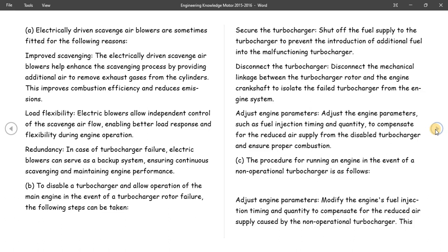Number 1, firstly you need to secure the turbocharger. Shut off the fuel supply to the turbocharger to prevent the introduction of additional fuel into the malfunctioning turbocharger. Firstly, you need to disconnect any source that brings fuel supply into the turbocharger. Secondly, disconnect the turbocharger. Disconnect the mechanical linkage between the turbocharger rotor and the engine crankshaft to isolate the failed turbocharger from the engine system.